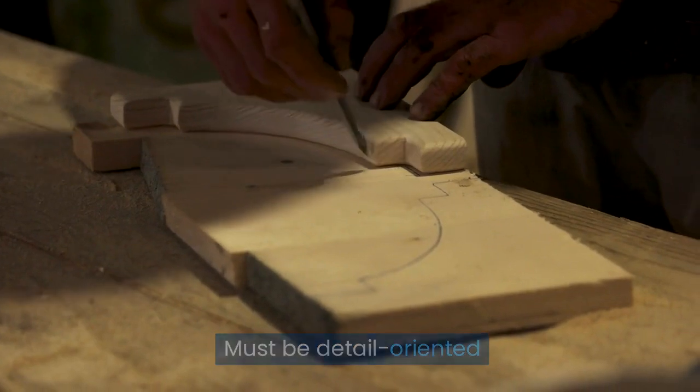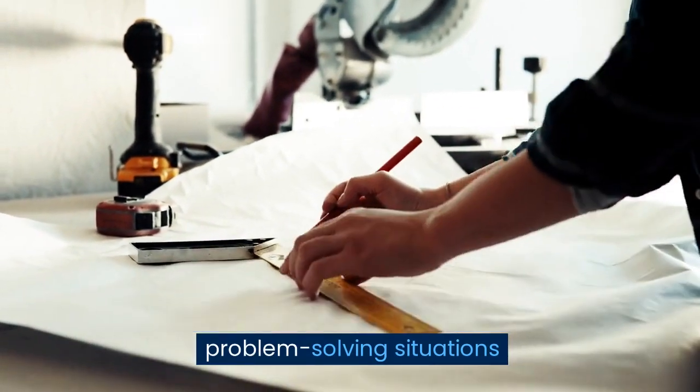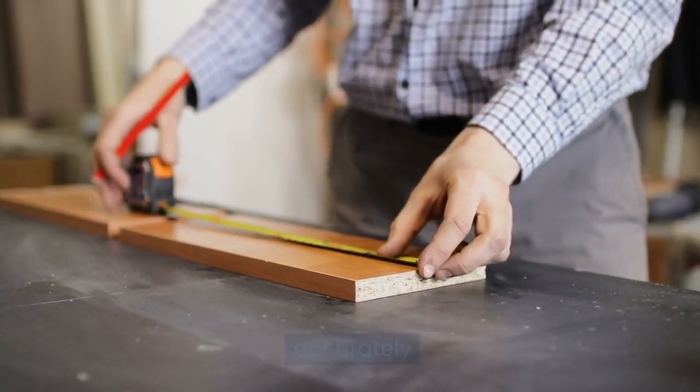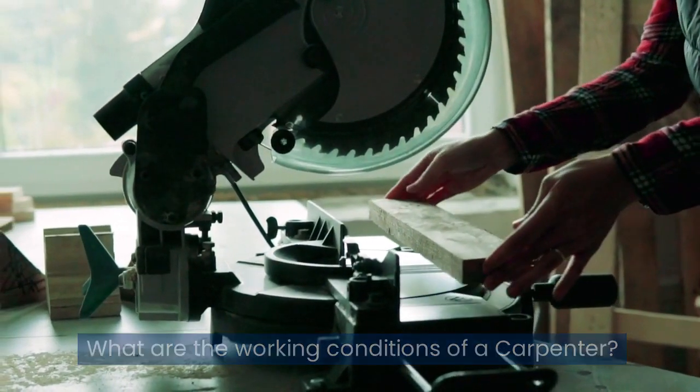Must be detail-oriented. Must have a very logical mind and excel in problem-solving situations. Must be able to take exact measurements and work accurately. Must be good at maths. What are the working conditions of a carpenter?